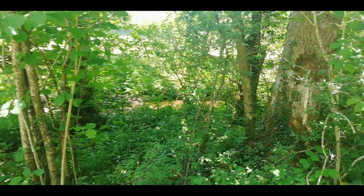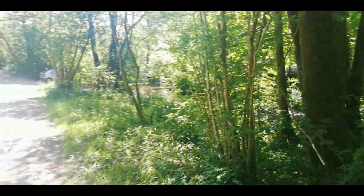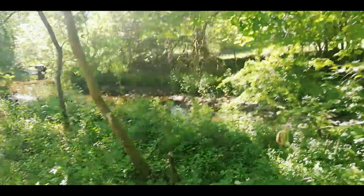So this is the next time the river gets close enough to the road that we can see it, and it gets this close to the road because actually there's a ford across the Winster just a bit down here. We are roughly half a mile from where we first filmed the source coming out of the ground.